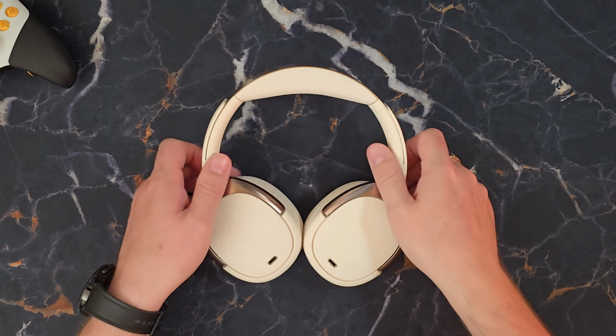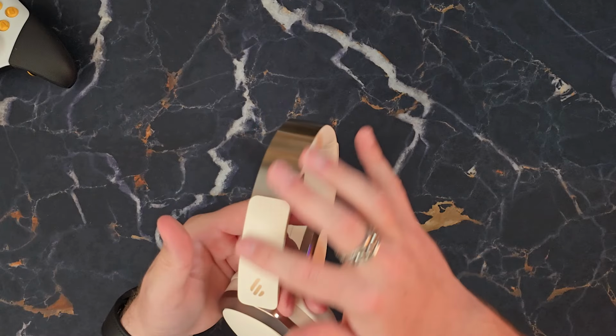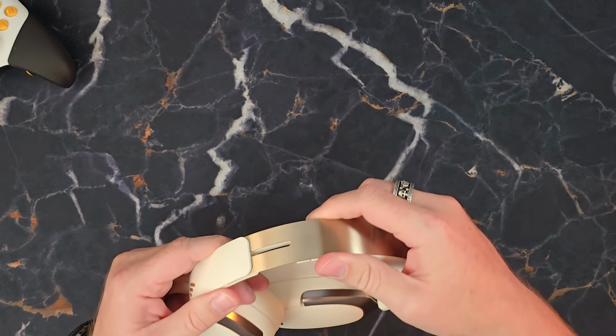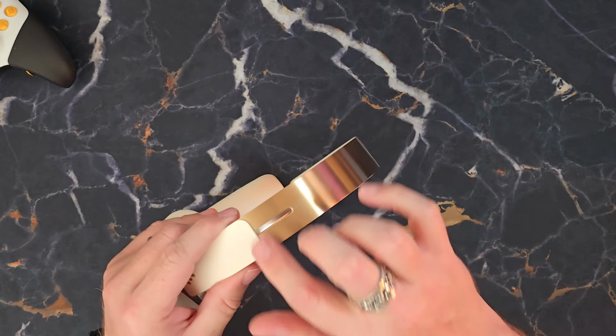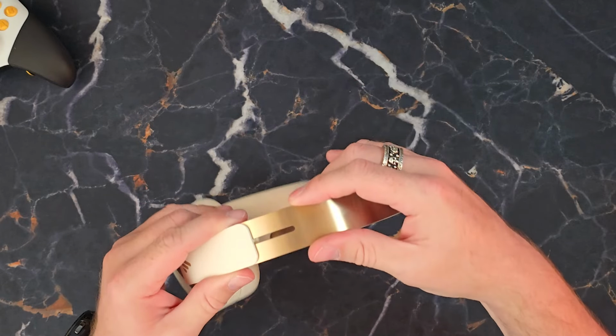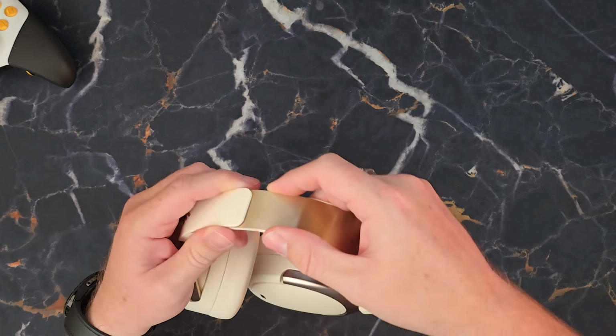In terms of materials, these are mostly plastic. You got plastic cups, plastic yoke, plastic adjustment bracket, which is very, very clicky and satisfying and very simple to use and does not in any way scuff the headband, which is, I think, probably one of the only metal pieces on the headphone here.